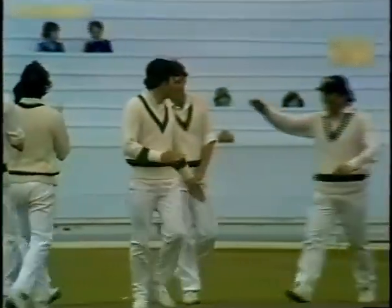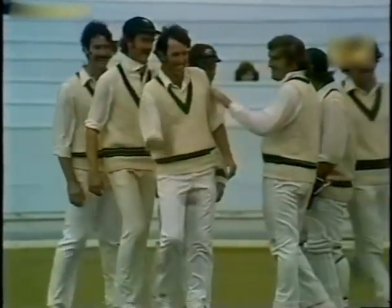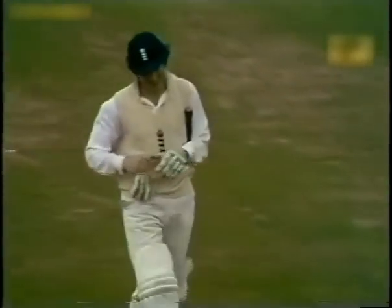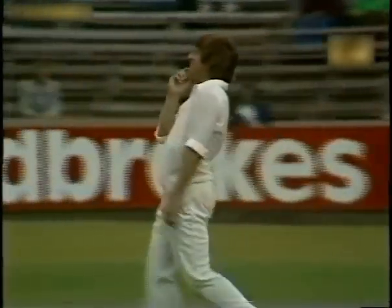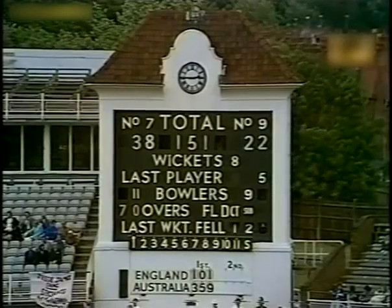Oh, what a marvellous catch. Good heavens, that really was flying at a tremendous pace, and McCosker, who is not the greatest fielder in the Australian side, with due deference to him, has pulled it out of thin air. Knott is out for 38, caught McCosker, bowled Thompson. Thompson takes his 4th wicket, and the England total in the 2nd innings is 151 for 8.